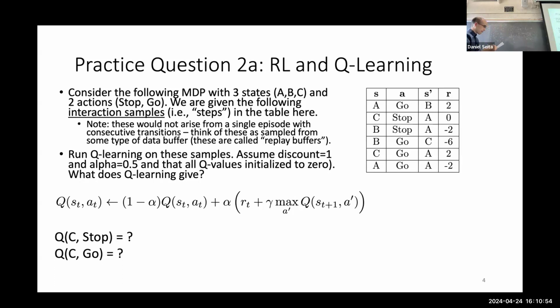Oh, sorry. This should be the first data tuple. What we really want to compute is C and stop. So this is 1 minus alpha times its current Q value, which is 0, plus alpha, which is 1/2, times the reward, so it's 0 plus 1 times the max. The max over all possible actions of whatever state happens next, which is A.